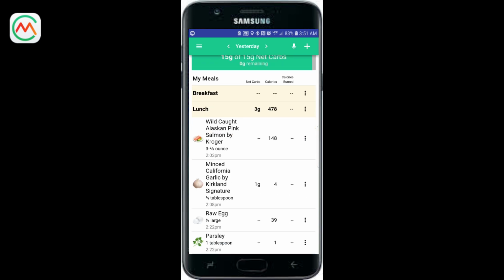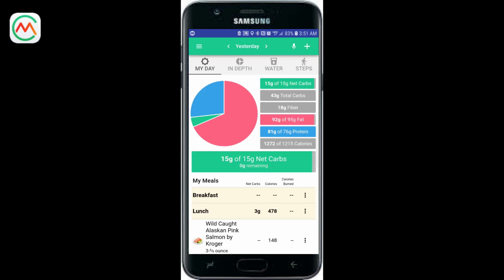And so it shows me here, kind of gives you a breakdown of my net carbs, my total carbs, my amount of fiber, fat. I didn't quite meet my fat goal, but I was pretty close. Protein, I went slightly over. You don't want to go over protein too much or your net carbs too much, because you want to remain in ketosis. And then calories, I went over a little bit, but I was running around today. I'm pretty sure I burned most of what I went over.